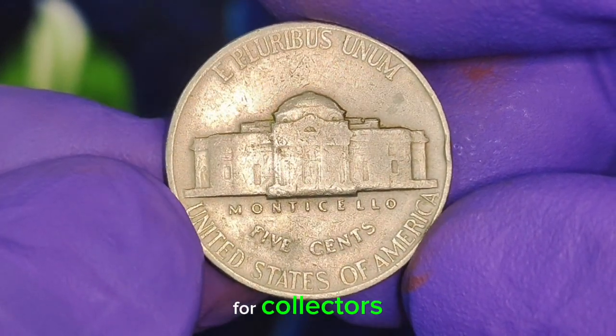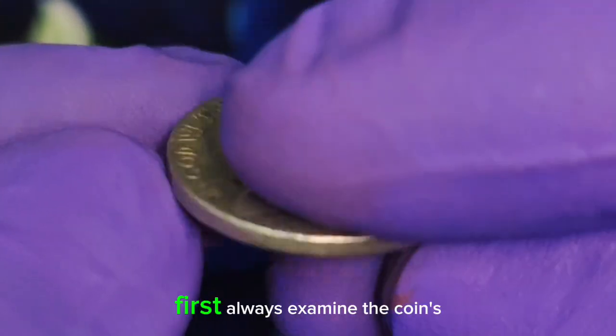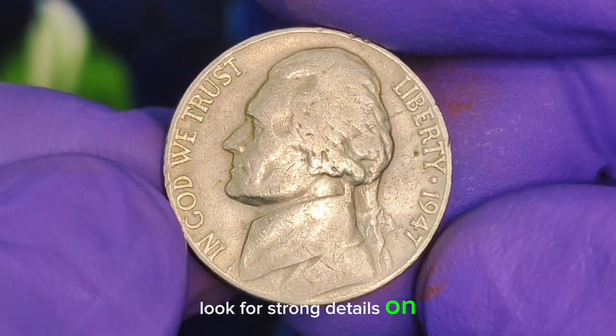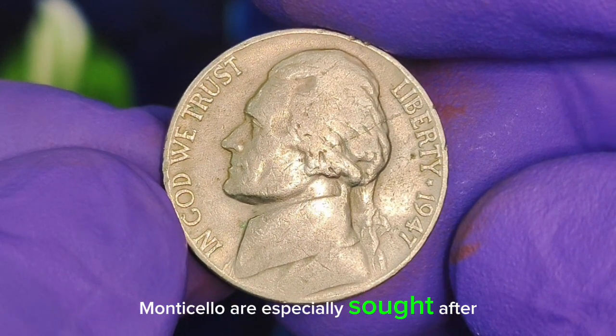For collectors looking to get their hands on this valuable piece of American history, here are a few helpful tips. First, always examine the coin's condition. Look for strong details on Jefferson's portrait and the Monticello building. Coins with full steps on Monticello are especially sought after.